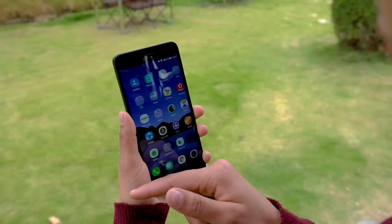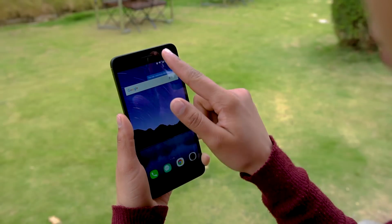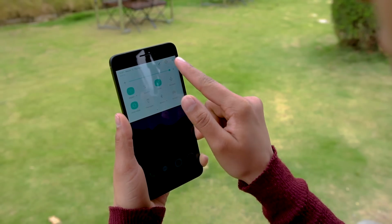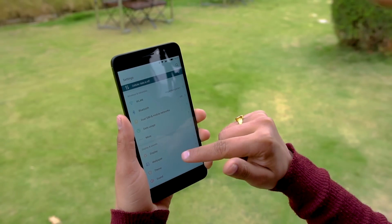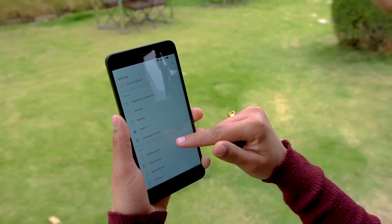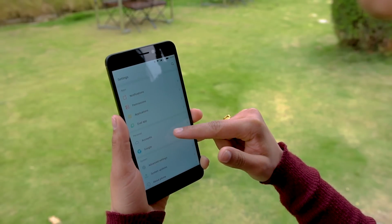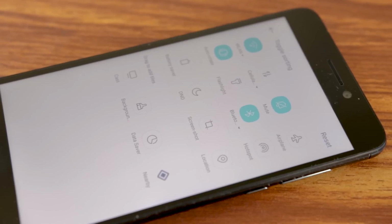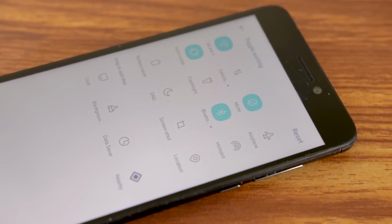The user interface of the device is where Coolpad has improved, and that too a lot. Take the notification shade for an example. In last year's Cool 1, we had one of the captivating buttons to access the notification shade, but with the CoolPlay 6, everything seems to be normal and in place. So software-wise, the improved Journey UI is now much better.